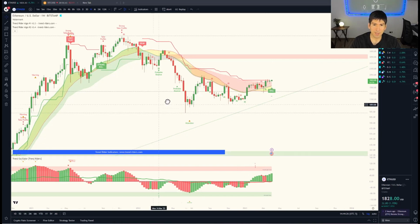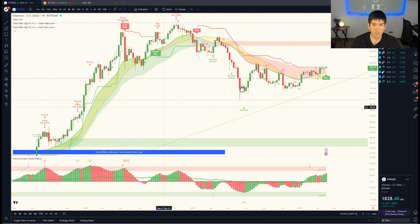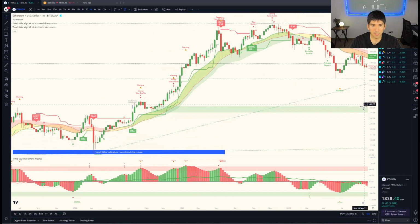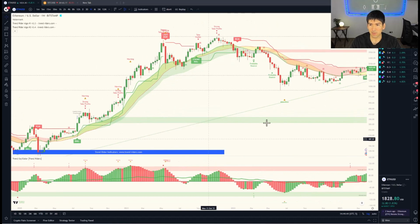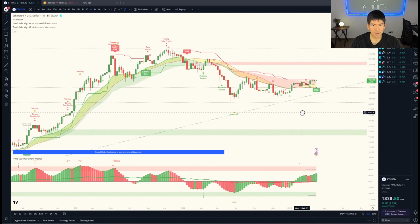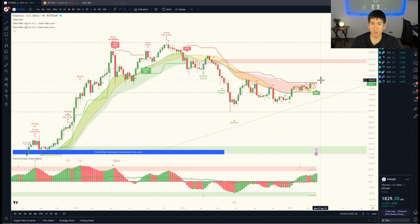The last time this happened, it was a strong bull signal here, which had a little correction and then went all the way up to almost 5,000. But most importantly, the one before confirmed at around 300 and went all the way up to 4,000. So this bull signal on the weekly is a very important signal to pay attention to.